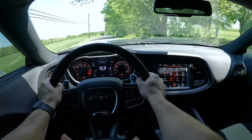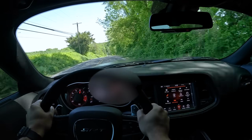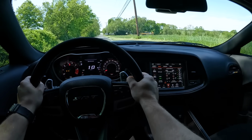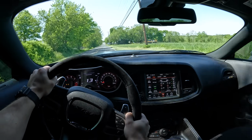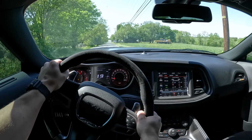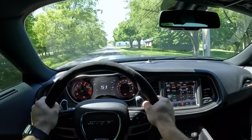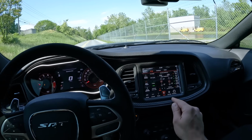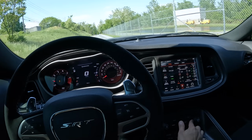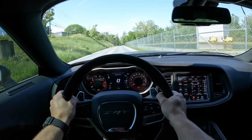Oh, oh, it's spinning. Oh, traction cut in heavy there, heavy. Drag mode activated. Little burnout. Okay, and launch. One more time. Activate launch is not available, but we'll put traction back on. Go.